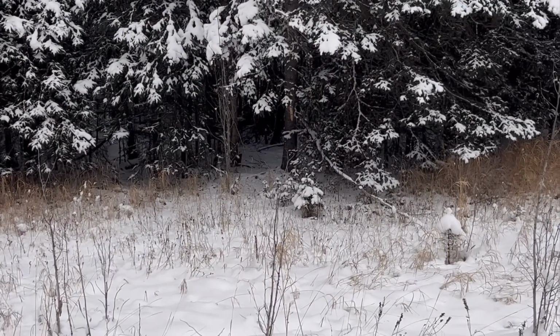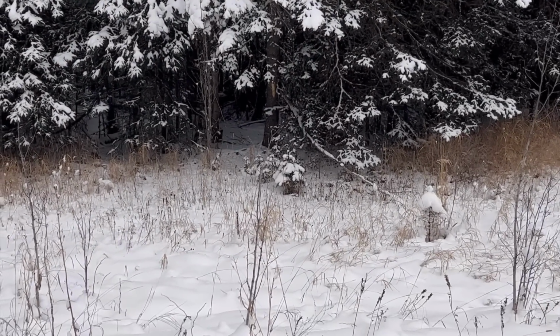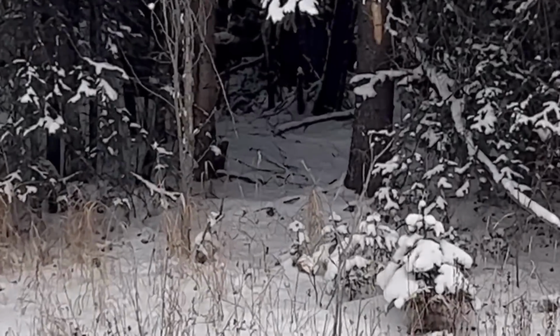The little opening right there. So the trap's in there, the box. Little hash mark. You can see the box back in there. All the branches are gone off of it. The box looks a little disturbed. So something's happened. We're gonna go in there and have a look. Maybe we got that big fisher that was running around here.